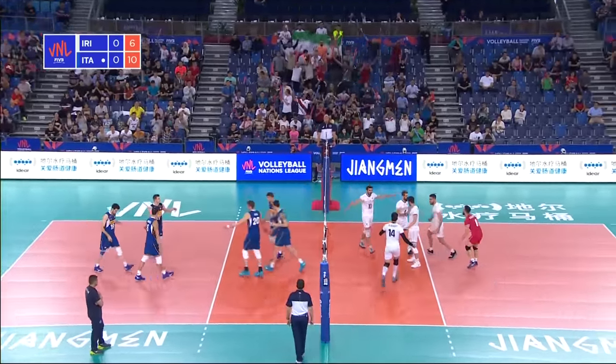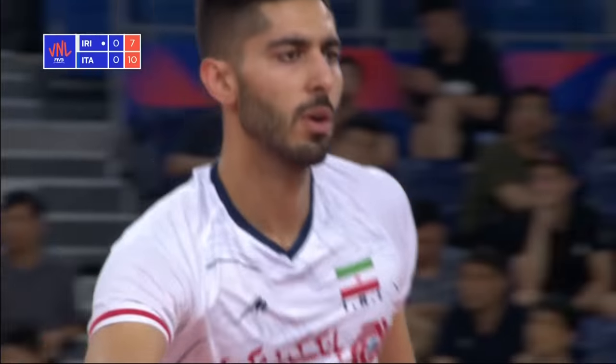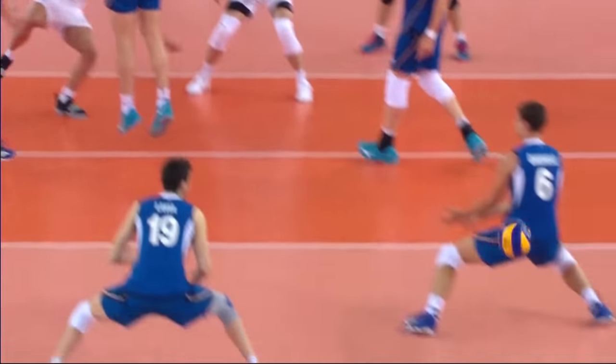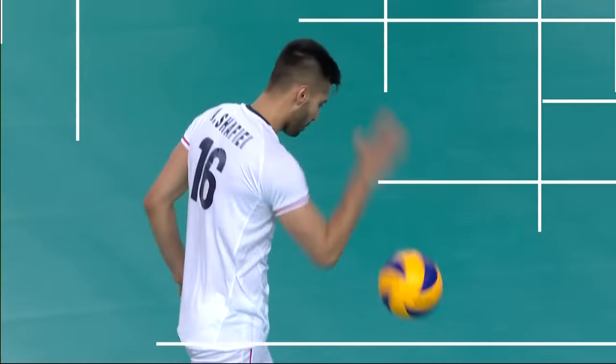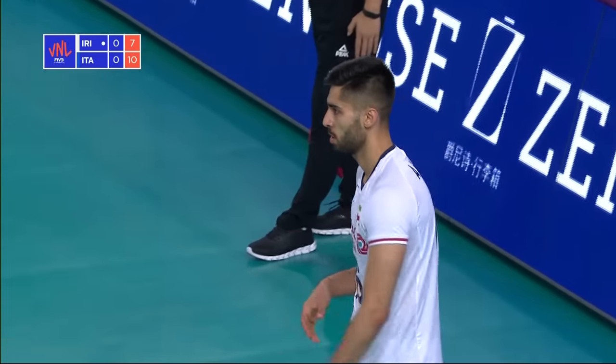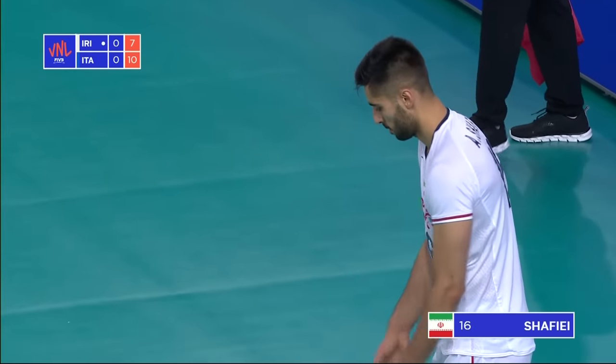Oh, that's a pump shot down, got high. Got the ball down on the floor quickly from Ali Shafiei. Quick set, and he blasts that through the block. The middle blocker, Ali Shafiei.